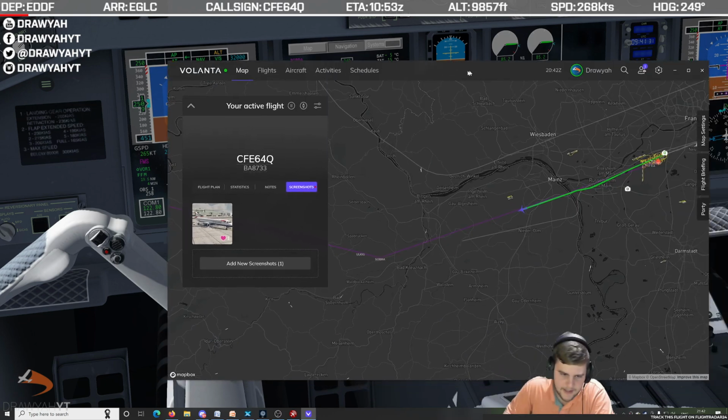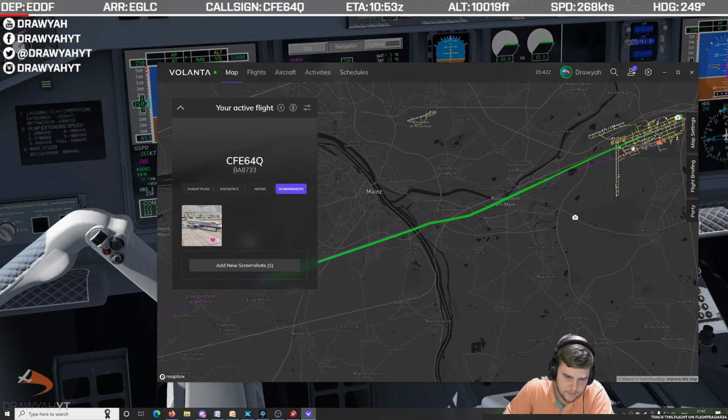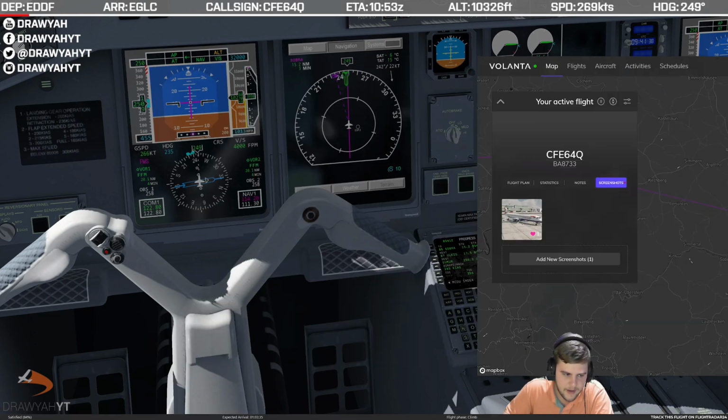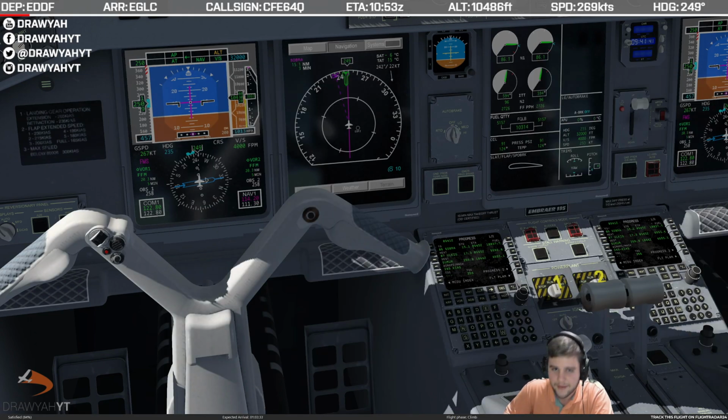To be fair, when I said I made a mistake, it didn't actually look too bad of one. Essentially we just kind of flew runway heading and just on the right hand side gets us back onto the flight path direct. Minor little change, that's not the end of the world. I've done worse.